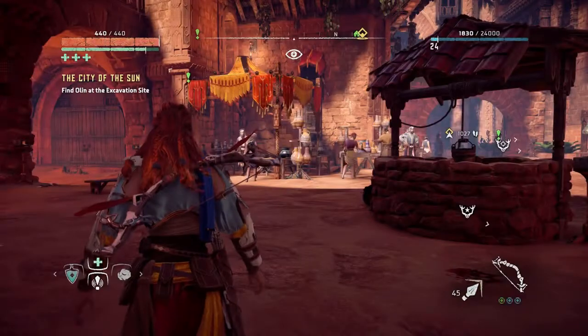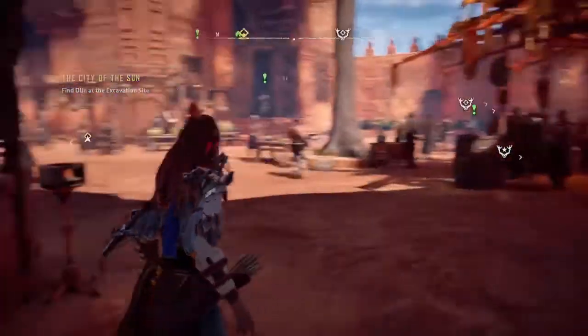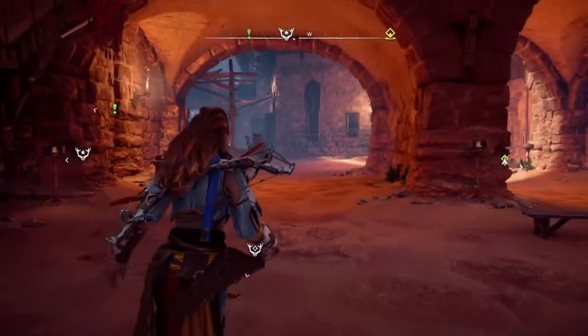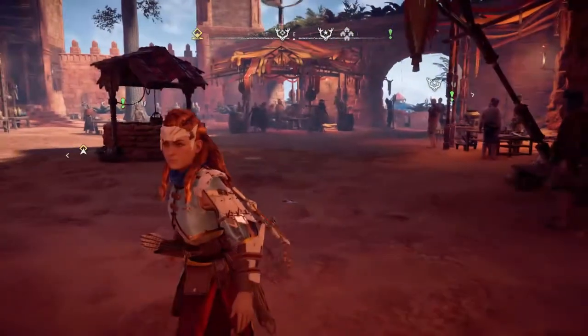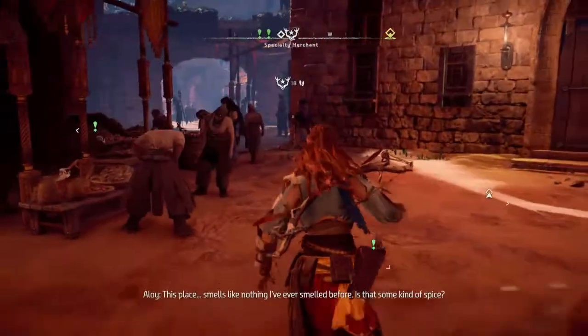Okay. Did that reveal any more that weren't here before? I don't know. I wasn't really paying attention to how many there were before. I might have actually already bought all those. I mean, I bought all the ones that were available in the Nora lands. So, I know there's a merchant this way. Wait, are there any more merchants over here? No. Let's go check out this one over here.